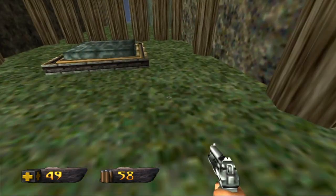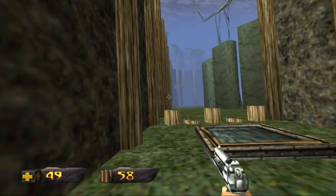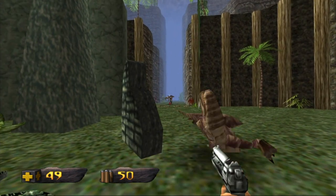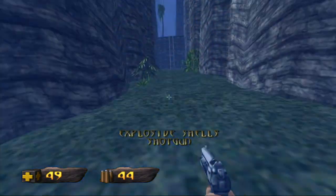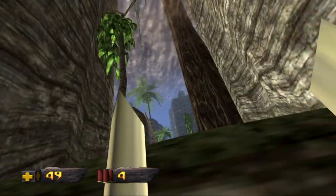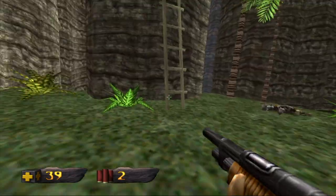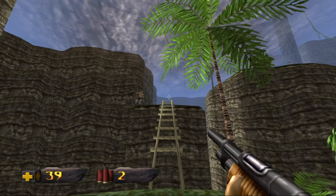Oh, I haven't opened whatever this is, so I have to go back. Oh, no, it's a button. Okay. Interesting. Oh, I'm back to here. Here's these dinos I was working on. Give me stuff. Ooh, explosive shotgun. Only 4 shells, though. Oh. More grenades. Give me your grenades. Turok's got grenades. Come on, bud.